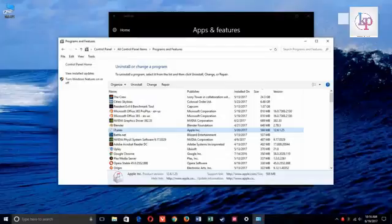And while you're at it, if you have any large files or videos on your system that you no longer need or want, it might be a good idea to go through your files and folders and get rid of them too.